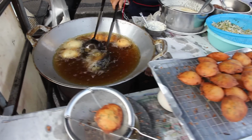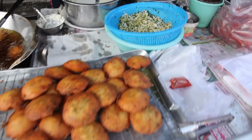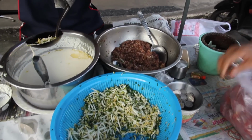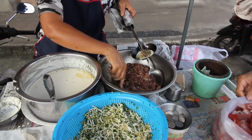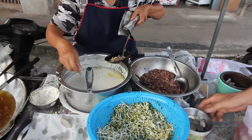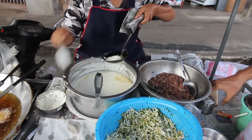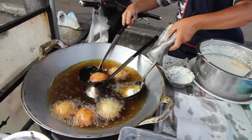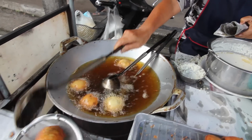Oh, and these look good too. I haven't seen these before. Stuffed with some sort of bean shoots and meat, pork. Pork. Wow. Trang food? Yes, yeah. Trang food. Okay. Pork.